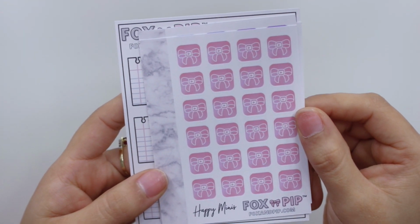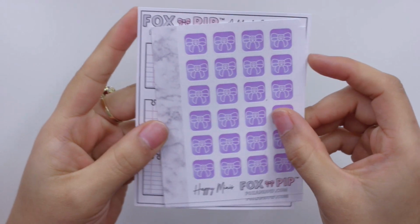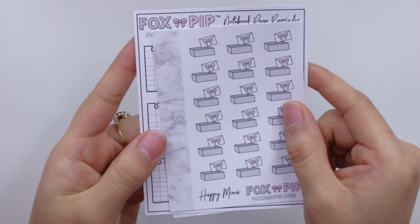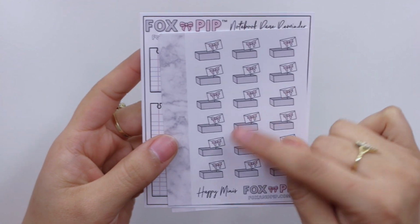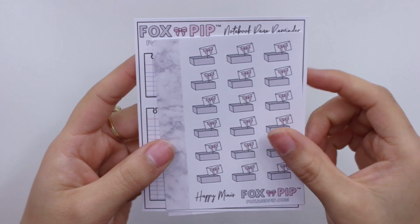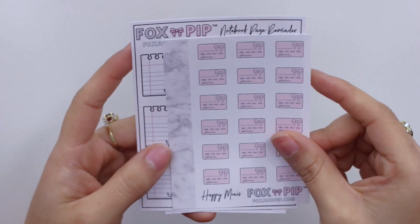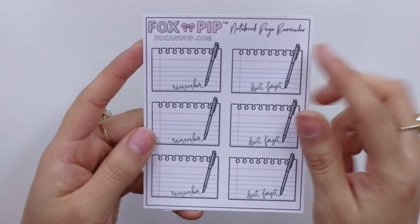So I got some of these YouTube icons, some little podcast icons because I've been listening to quite a bit of podcasts lately. Some of these little inbox ones. I have these in a bigger size, but I thought it'd be cute to put in my micro happy planner. So I got one of these, some credit cards, or just cards. And then I got these, which are the notebook page reminder.